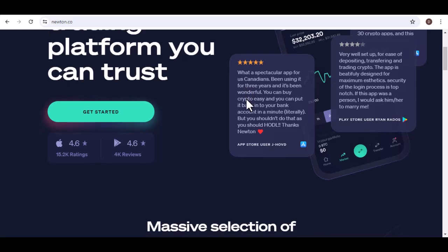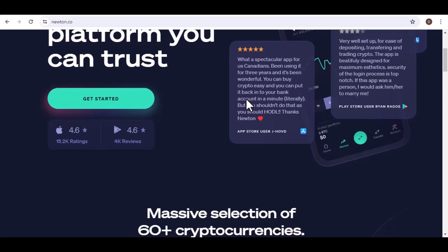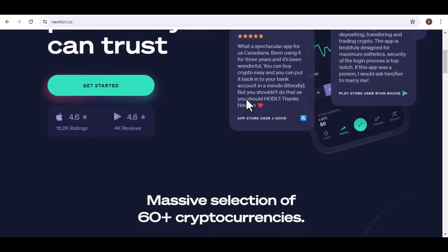Section 1. What is Newton? Newton isn't just another trading platform, it's a financial ecosystem. It's designed to provide a seamless experience for both beginners and seasoned traders. Let's break down the key features. User-friendly interface. Newton's interface is intuitive and easy to navigate, even for those new to trading. It doesn't overwhelm you with jargon or complex charts.